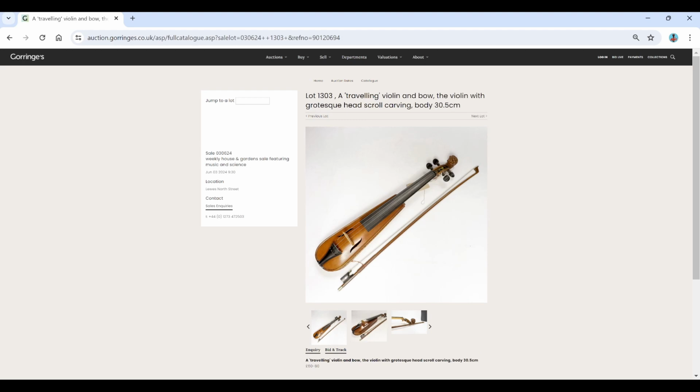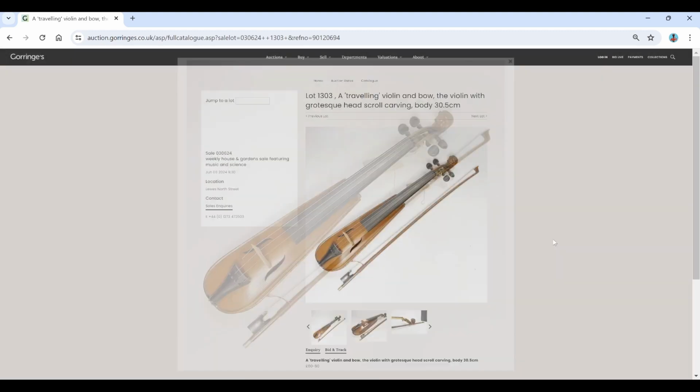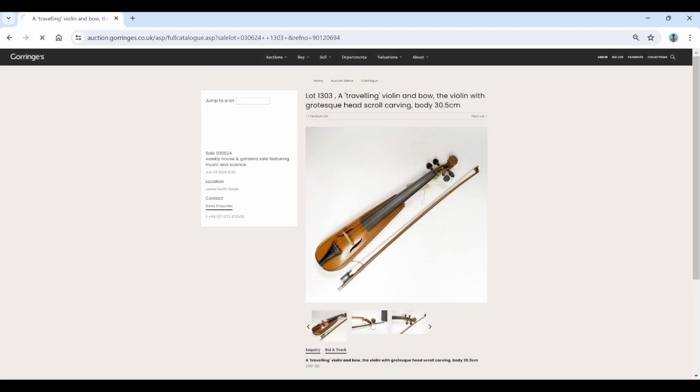So here we have what they are calling a travelling violin, or what you might know as a pochette or dance master's fiddle. It's this kind of little violin for travelling around. So yeah, this looks like it could be quite an interesting one. It's got like a lion head there. It doesn't look super old to me, but looks curious enough.